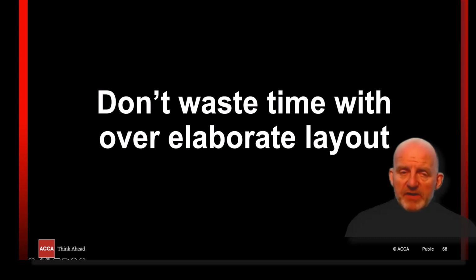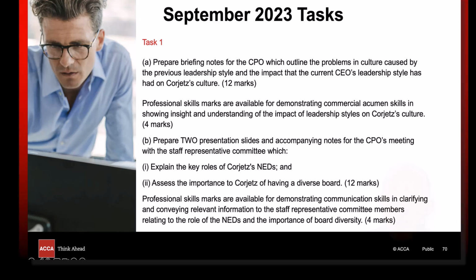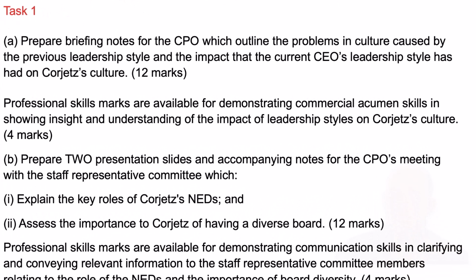So having given you all of this advice, let's put it into practice and use it to create some high mark scoring answers and apply it to the tasks which we were asked in the September 2023 exam. To quickly remind you, there were 2 tasks, and the first task required you to outline the problems caused by the previous leadership style and the impact the current CEO's leadership style had on culture.